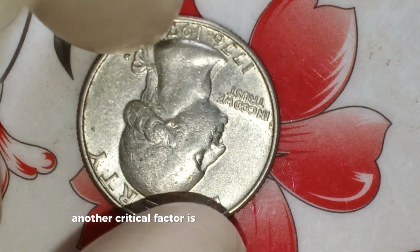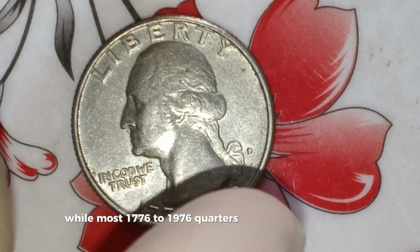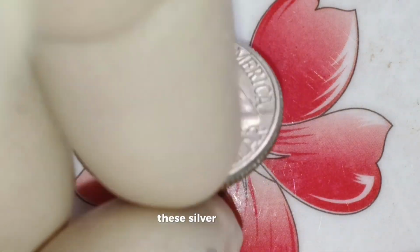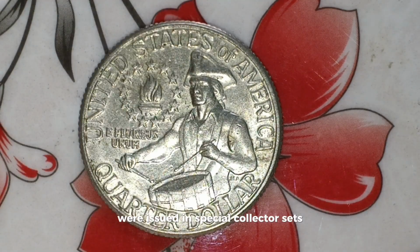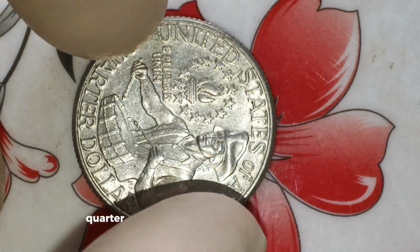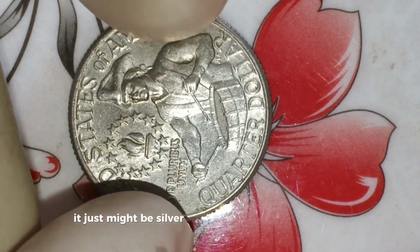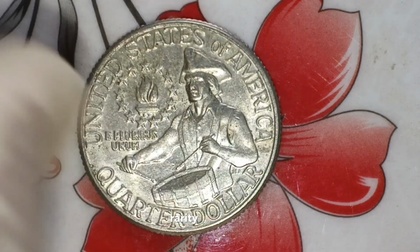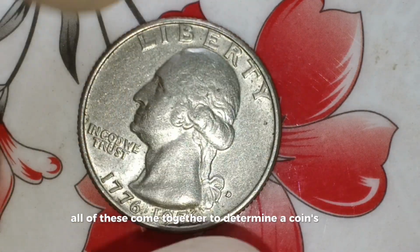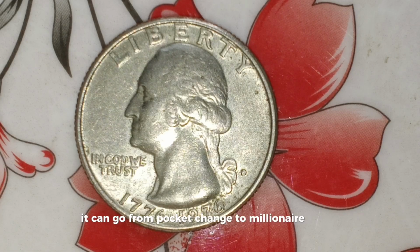Another critical factor is the coin's metal composition. While most 1776 to 1976 quarters are copper-nickel clad, a small number were made in 40% silver. These silver quarters were issued in special collector sets, not released into regular circulation. So if you have a 1976 D quarter that appears slightly different in weight or color, it's worth testing. It just might be silver, and that adds significant value. Rarity, condition, errors, and silver content. All of these come together to determine a coin's value. And when a coin has the right mix of those factors, it can go from pocket change to millionaire status.